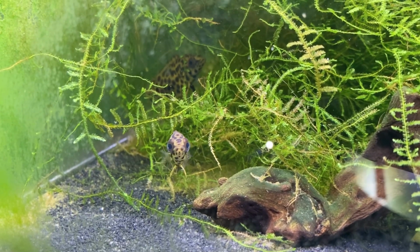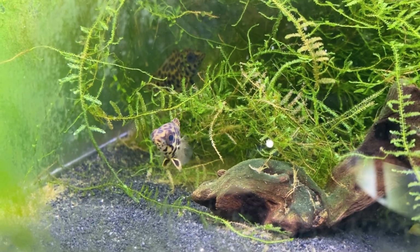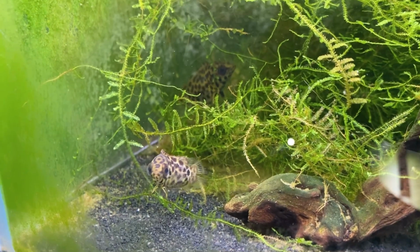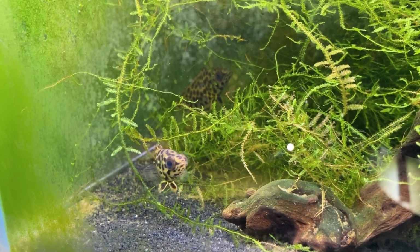A fish that I've been keeping a long time is the leopard ctenopoma. We just recently got these smaller ones in the fish room. Really love this fish for how curious their personality is.